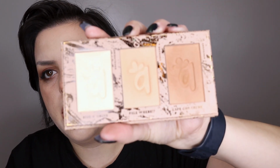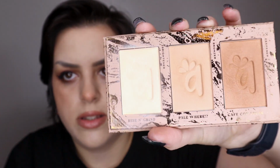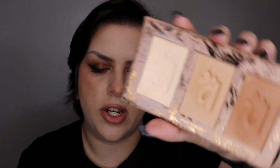And then the other one that I'm gonna try to hit pan on is this guy right here. I don't know what the brand is. This is something I also got off of a BoxyCharm, but it has a highlight, a bronzer, and a contour. So you can see the highlight I've used a lot of. These two, not so much, but I'm going to start using more of them to get rid of this palette.